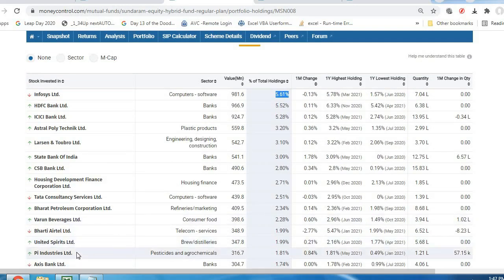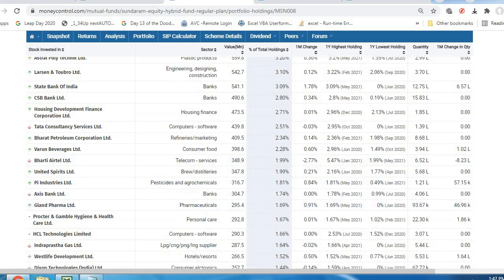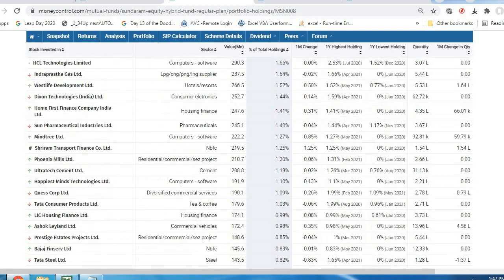many companies like PI Industries have given very good returns for the investors in the last 1 year. The stock price has moved from around 800 to 900 levels in the last 2 years to around 2500 levels currently. And Gland Pharma has moved from 1800 levels at the time of IPO to around 3100 levels currently. So based on the investment in these companies, the fund has also given good returns to investors.